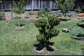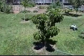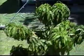And here's our peach tree, a 2-year-old. This is a genetic dwarf, and it is loaded this year. This tree is unbelievable.